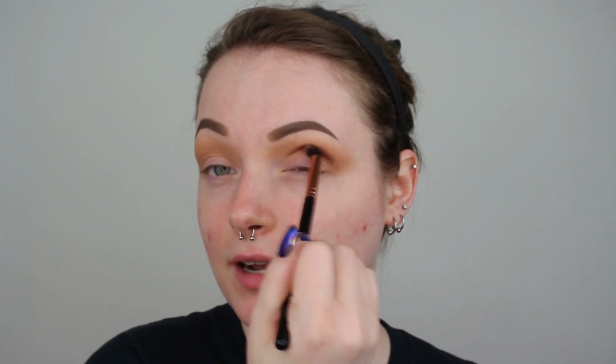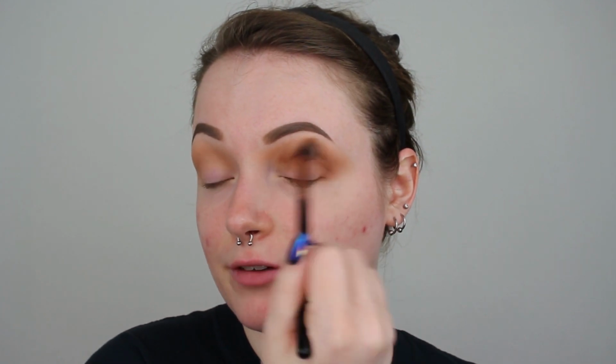So once you have that applied and blended out, the next shade that we are going to go into is called Fame. It's kind of like a chocolate medium brown. And again, using that same brush, I'm going to be applying this color into my crease, into my outer V, and doing little circular motions to blend it upwards.